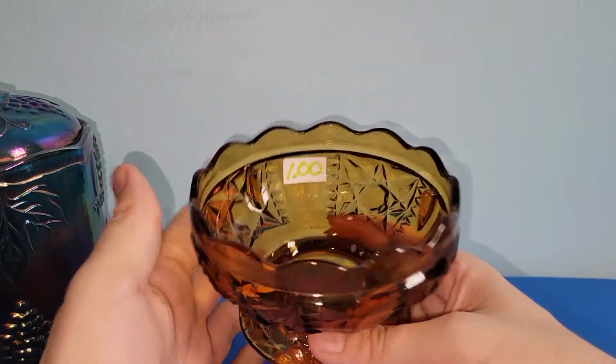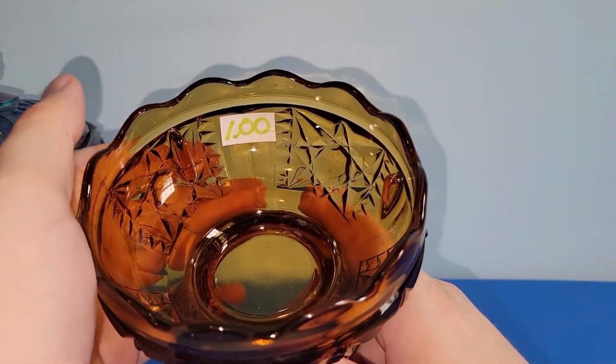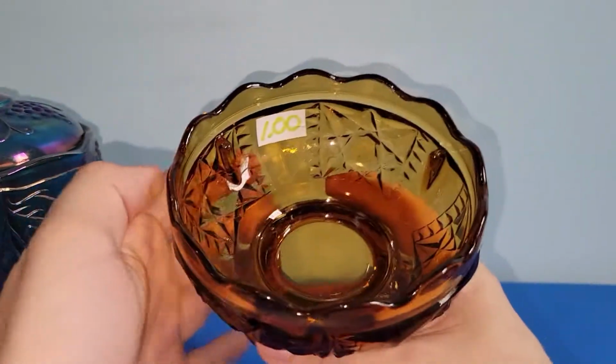Now, this item is not for sale, and you'll understand what I'm saying in just a minute here. It was only a dollar. It's an Indiana glass stars and bars fairy lamp bottom.